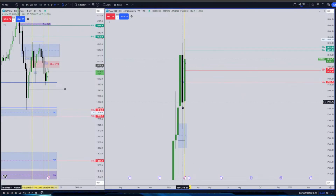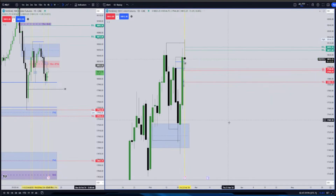See, like on the black candle or on the black wick, the lower portion this week was formed on Friday. Same thing on this week. The starting, it was first going lower, then it started going higher. Go to the daily, you will understand.